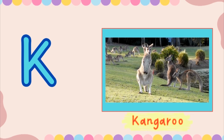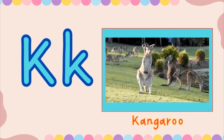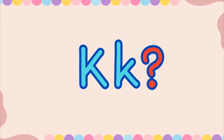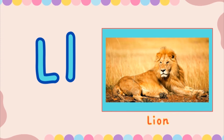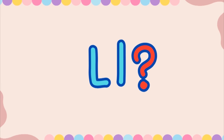This is letter K, and K is for kangaroo. What letter is this? K, very good. This is letter L, and L is for lion. What letter is this? L, very good.